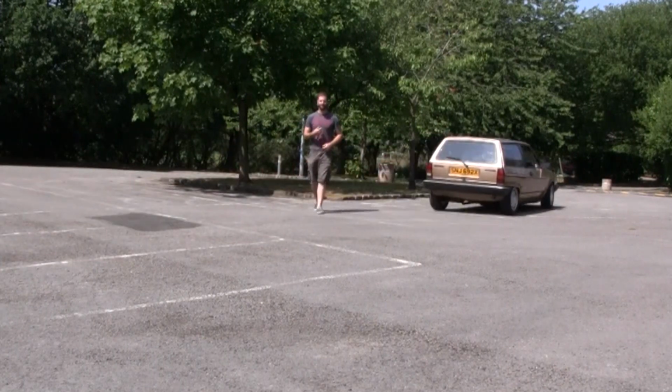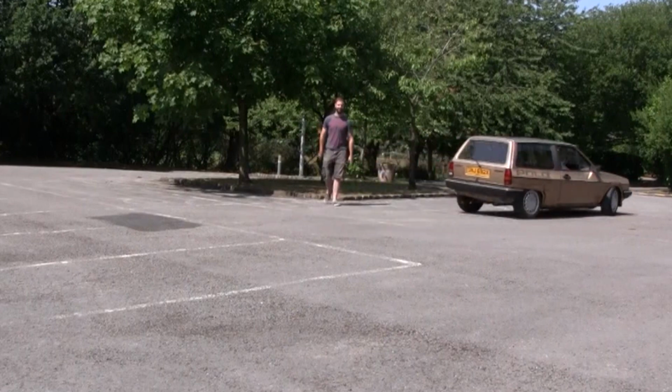I'm Ian Carter, and this is a Volkswagen Polo Breadvan.